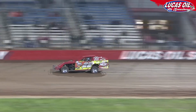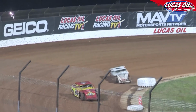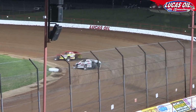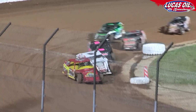Dylan McCowan saw two cars, Jackson and McGowan, get around him after he started on the pole. Now he has got his hands full with J.C. Morton, the defending track champ. They slide into one another in turn number 4. Morton takes the spot away and two cars collide. And McGowan has been strong for 17 laps.